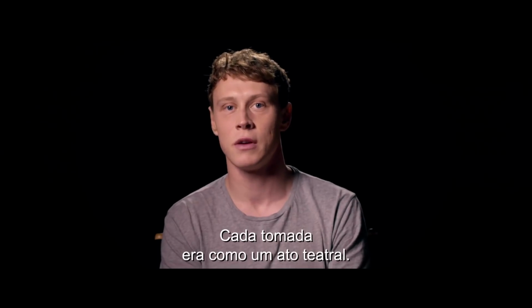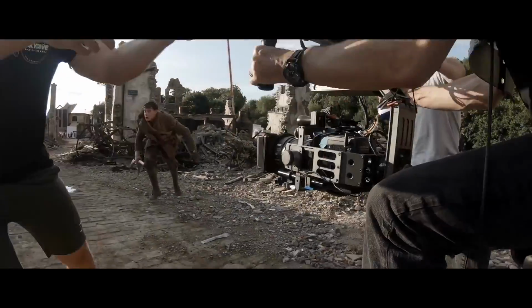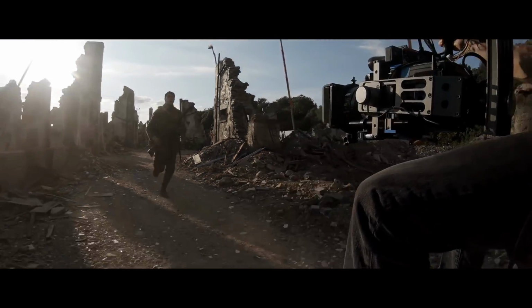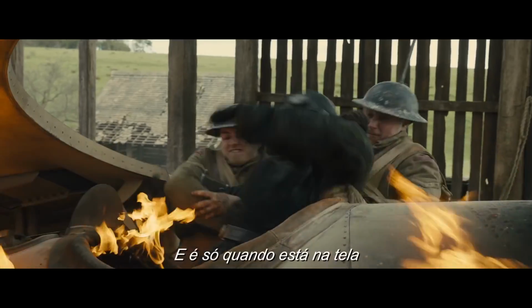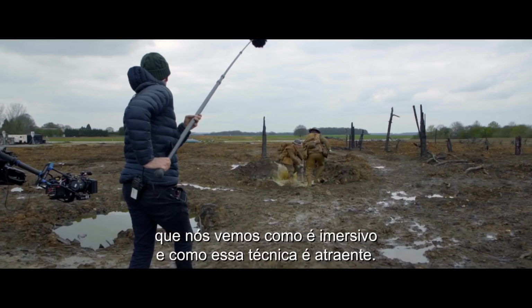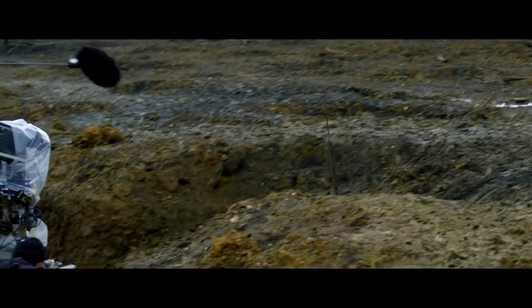It was like a piece of theatre every take. Once it starts, it can't stop. If something goes wrong, you just have to keep going. Until you actually see it on a screen, you don't really realize how immersive it is and how that technique kind of draws you into it.